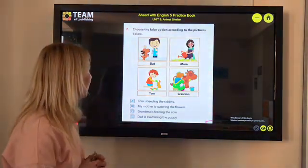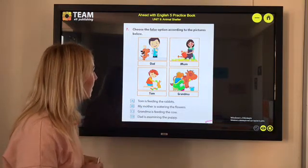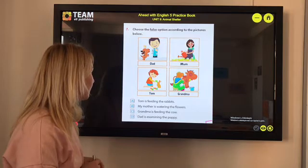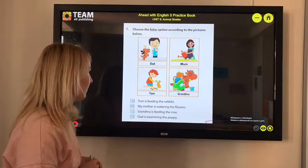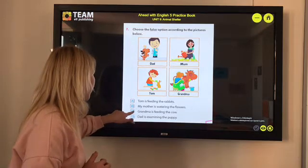Tom is feeding the rabbits. Tom. Yes. My mother is watering the flowers. Yes. Grandma is milking. Milking, not feeding. Okay, this is the last one. Wrong one.